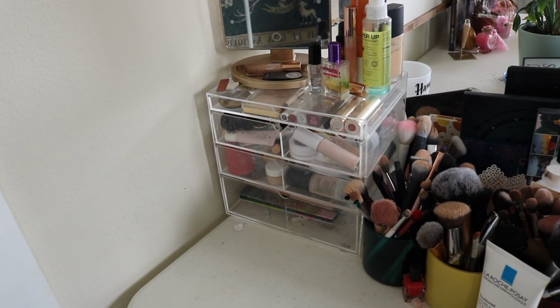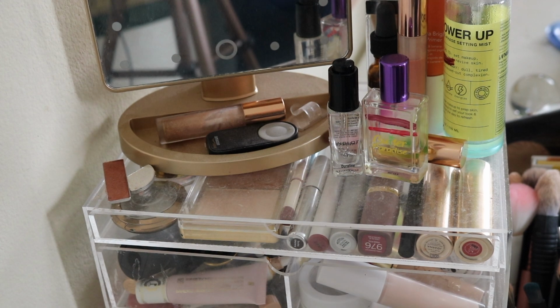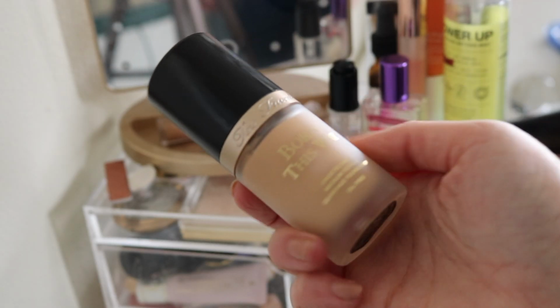All right, so here we are at my everyday makeup station and we're just gonna pull some items. Starting out with what's on the top, nothing's changing up here except for the Too Faced Born to Glow.